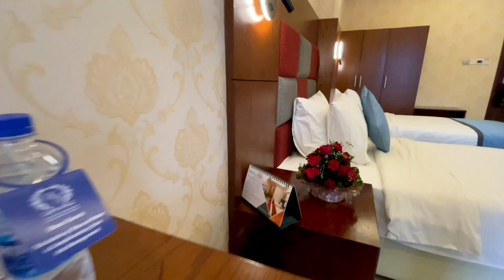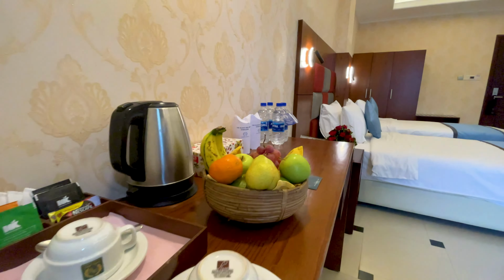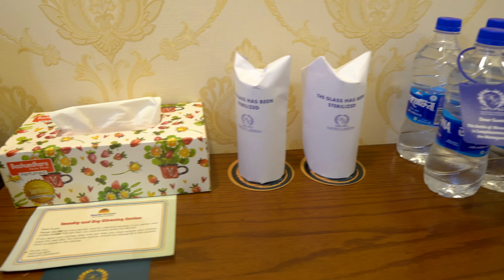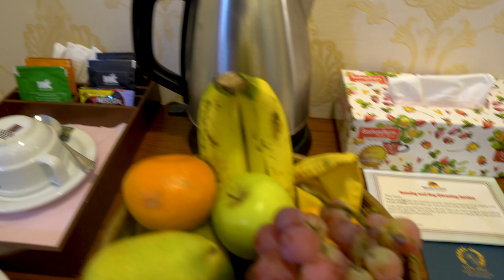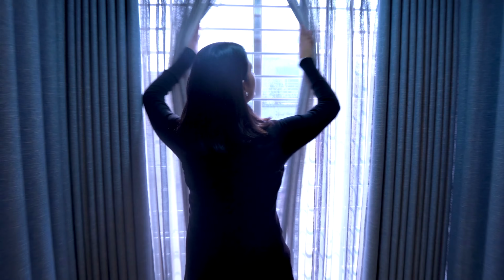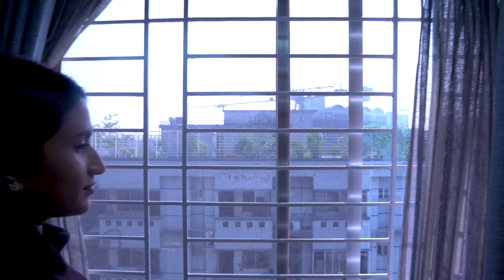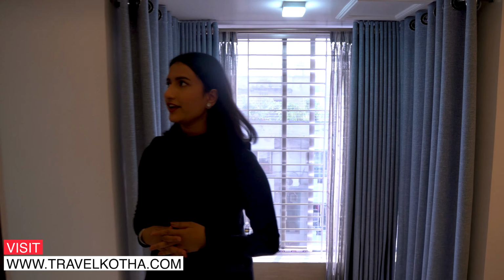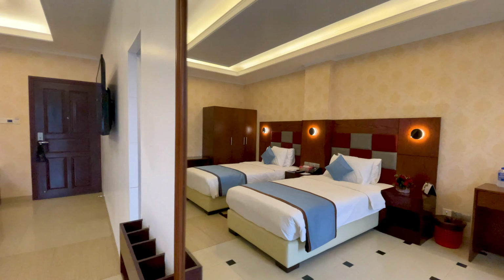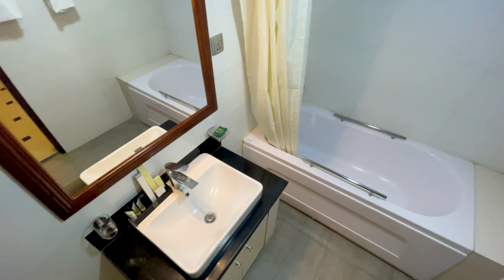and you get a minibar right beside. This is the countertop table, and there's a complimentary water bottle supplies, tea and coffee setup, and a complimentary fruit basket. And this is the view from this room. In here, there is a large wall mirror. In this part is the washroom.